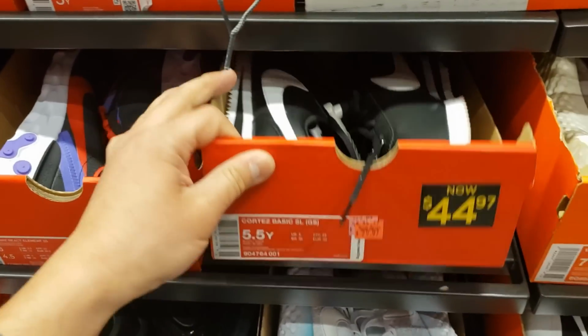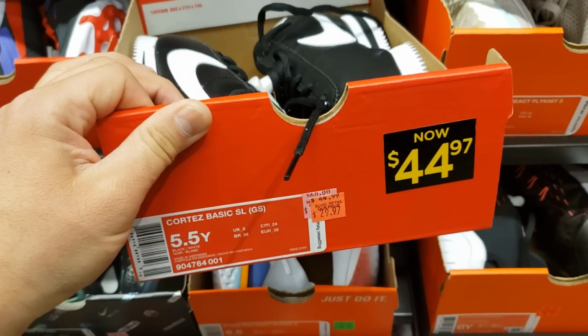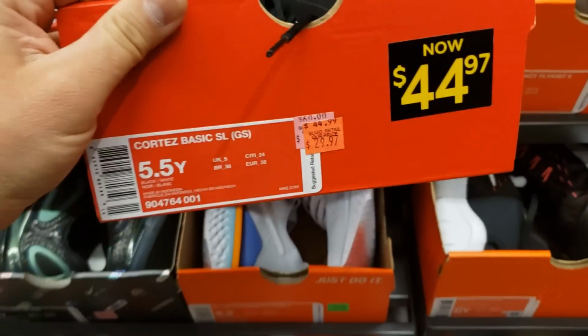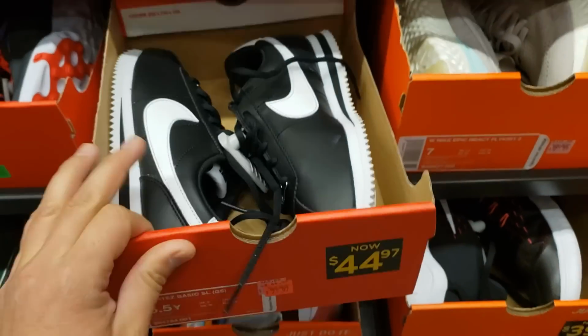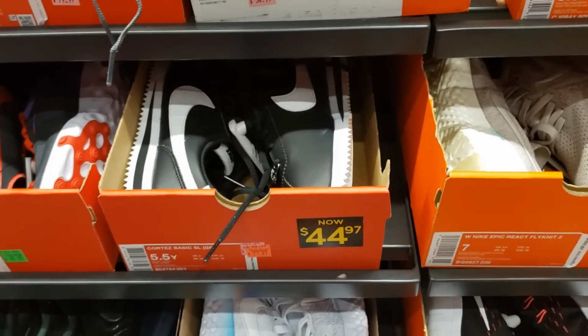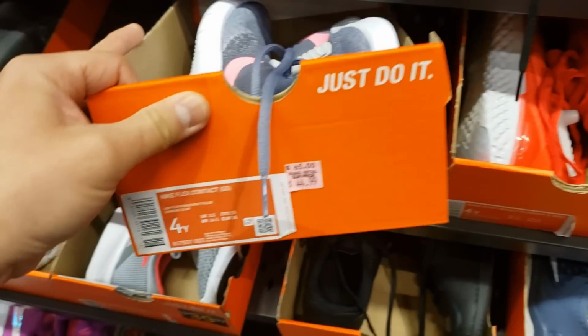Not really seeing much in the kids section, you guys. These are pretty decent. Oh, these are hella good, actually. They look way small though. They look smaller than normal, but 30 bucks, and you get 20% off. So, was that $24? Hell of a deal. Size 4, kind of the same prices, you guys.